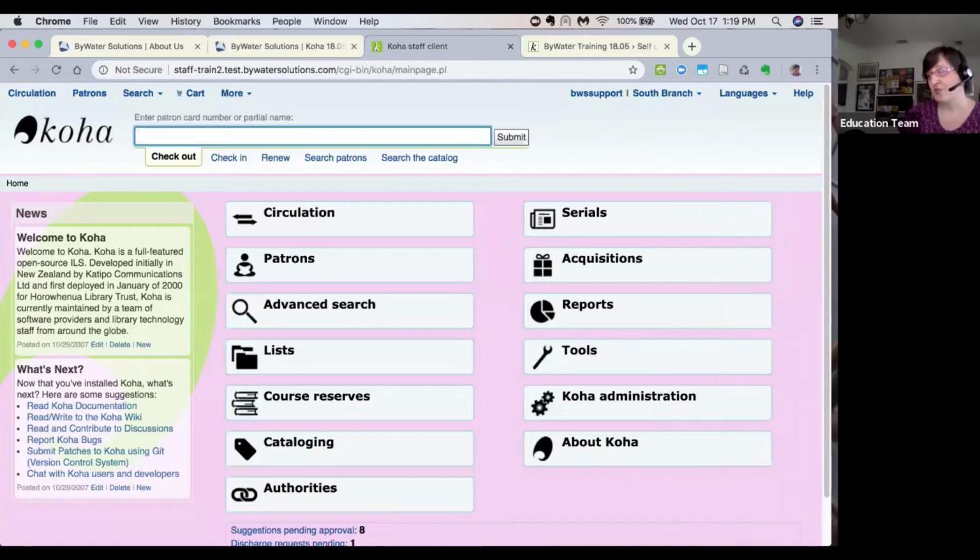It should not, George. George is asking if the UTF-8 change is going to affect reports, and it should not. But I'm also not the report expert, so I'm making a note to double check, because we definitely don't want to cause any issues with that sort of thing. Oh, George will test it. Perfect. Thank you, George.